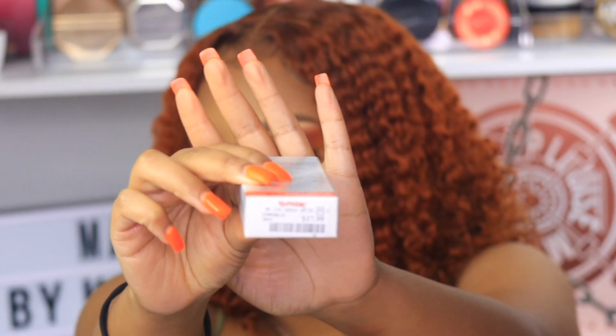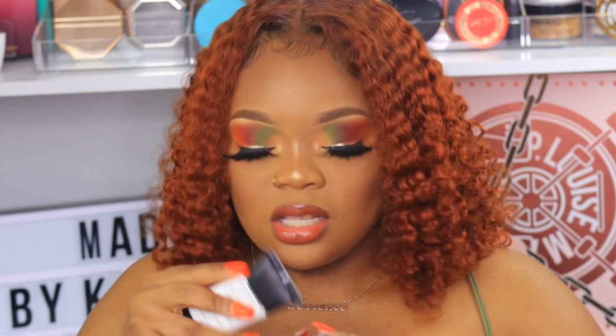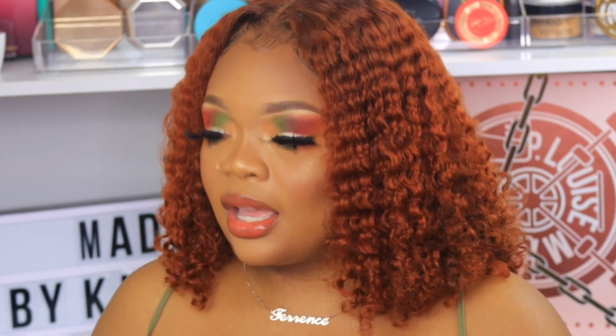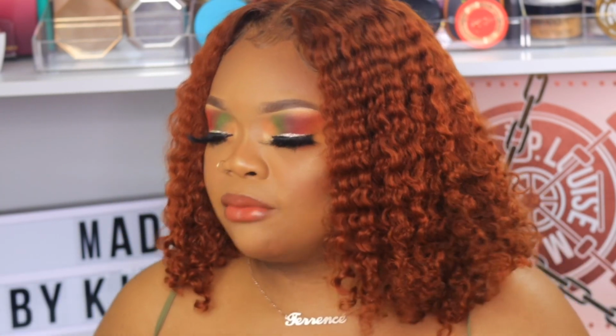It's $17.99, y'all. I don't know why it ain't focusing. This is the only Smashbox primer I saw, so I definitely had to go ahead and get it. Also, I've never tried Smashbox before. I've been wanting to try their setting mist, but I just never got it. That's everything I got from TJ Maxx.